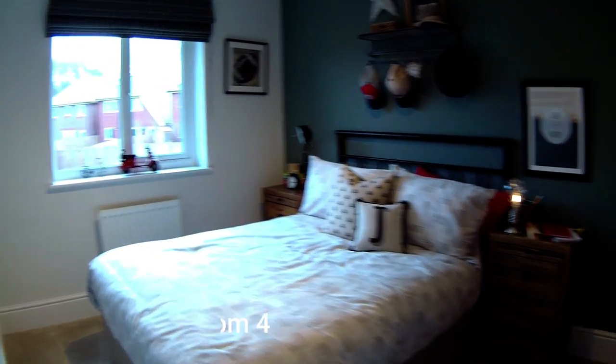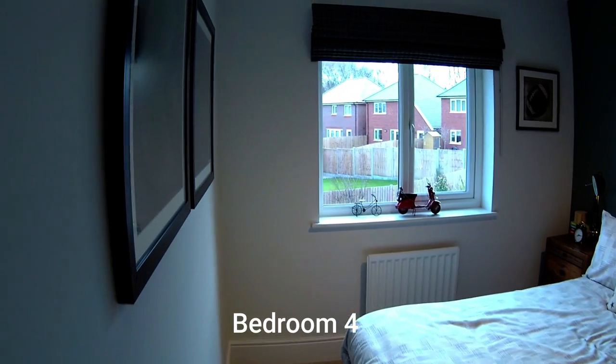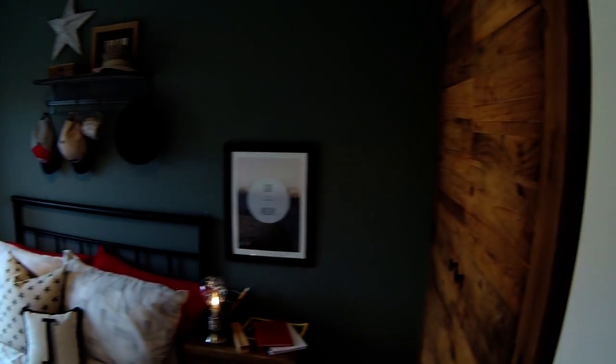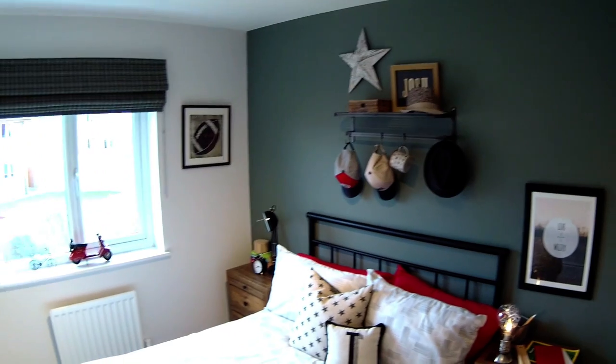Okay. So then you've got this nice little shaped landing. You've got bedroom four there where you are, Steve. Bedroom four has got its own standalone wardrobe there, as you can see. Bedroom four dimensions, 3 metres 72 by 2 metres 63.